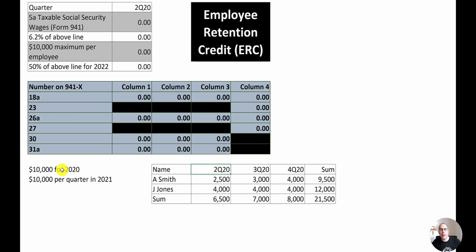And probably the most common nuance is the max per employee. One thing to keep in mind is you can only claim $10,000 per employee for 2020, meaning the sum of all 3 quarters of 2020, the second, third, and fourth quarter of 2020. So let me give you an example. Say in the second quarter of 2020, you have 2 employees, A. Smith and J. Jones. This is their salary, $2,500 and $4,000. Total payroll is $6,500. So you put the $6,500 in here, and you could claim the entire amount.